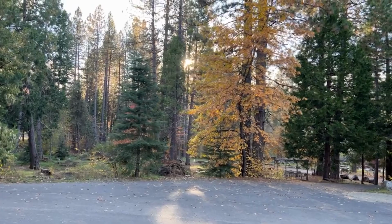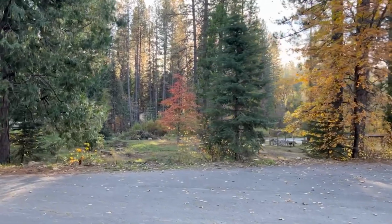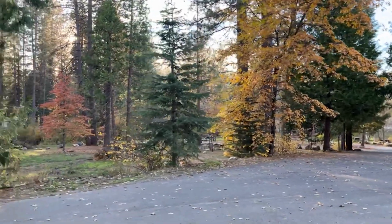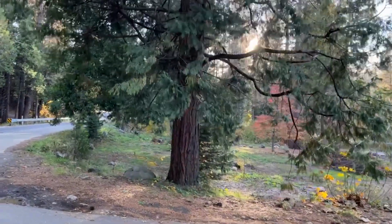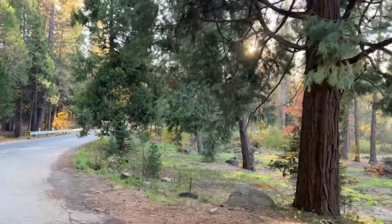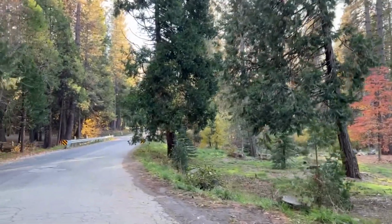Another view of this part of the park. I love the sun coming through the trees. And you look at the dogwood there and the oak there, just providing a lot of color against the green of the cedars and the pines. Let me see, I don't see any firs in here. Just cedars and pines. So I hear a car getting ready to come, and I'm about to walk across the bridge.